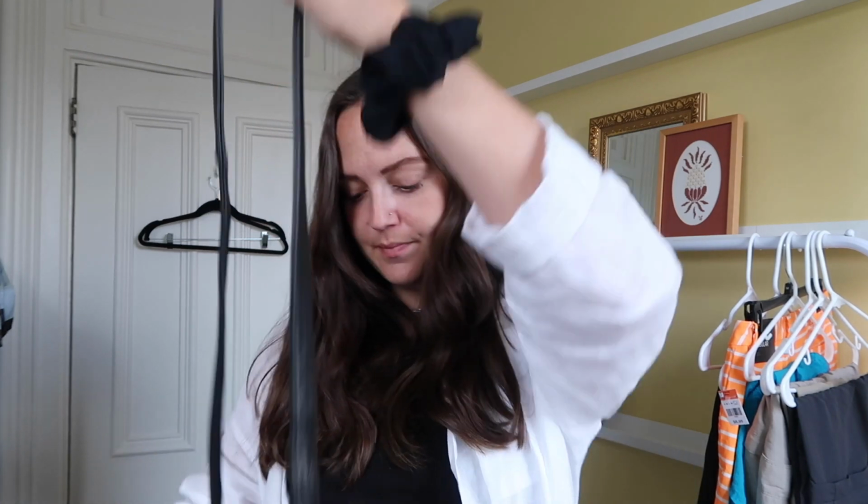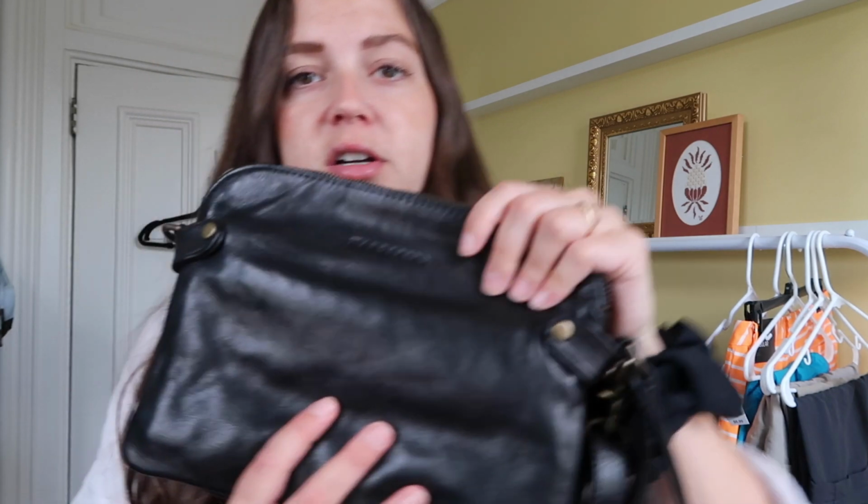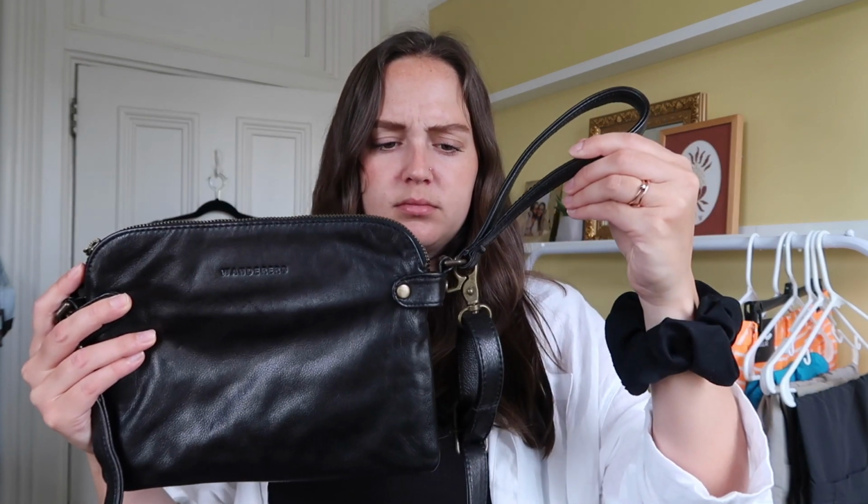I paid $9.99 for that, which I'm okay paying up for. And I also paid $9.99 for this. I had to look up this brand, but anytime I see a really nice quality leather purse, I always just take a chance and look it up. The brand is Wanderers, and it's literally in perfect condition. It's just this really cute leather bag. It can be a little satchel or a little clutch, that's the word, or crossbody bag.